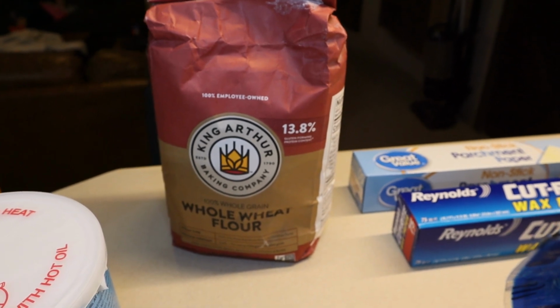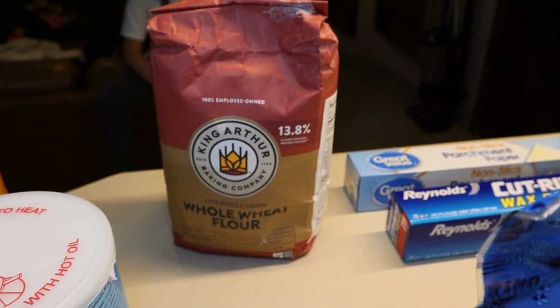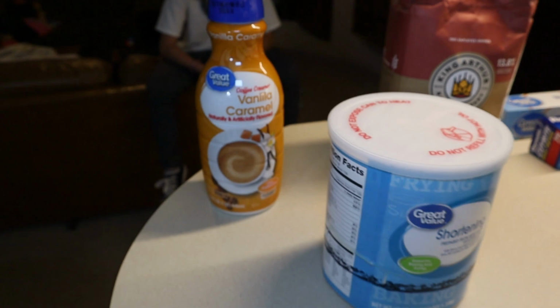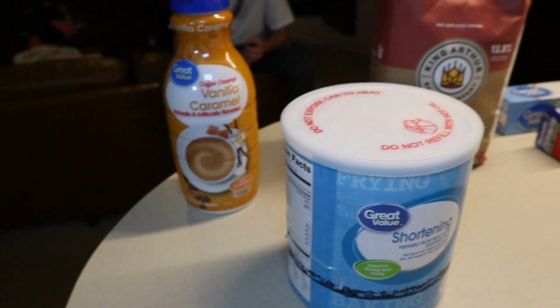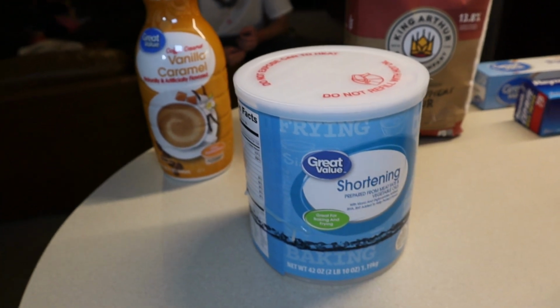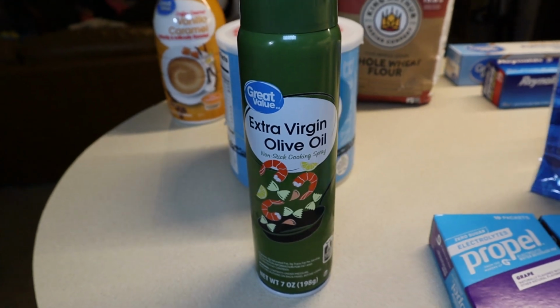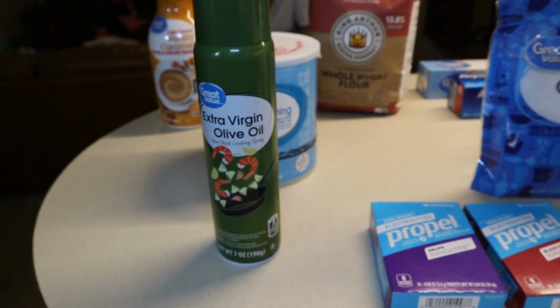This right here is for making dog treats. And we didn't have it last time, so I got some of that to make sure we have it. We should probably be making some dog treats here really soon. Vanilla caramel creamer for our morning coffees. I'm trying to drink more of that and less energy drinks. Shortening for the candy, and then we were almost out of our olive oil spray. So I went ahead and got another one.